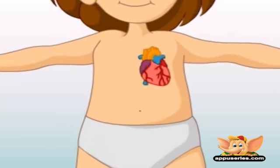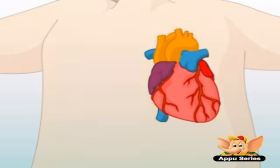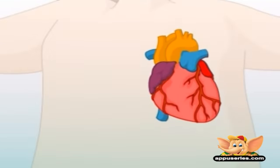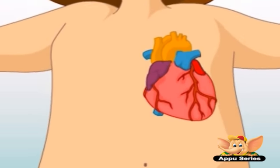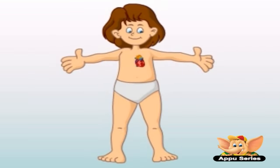At the center of the cardiovascular system is the heart. It is a muscle about the size of your fist. It's located behind your rib cage and a little to the left of the middle of your chest. The ribs protect your heart. That is why whenever you fall down or get hit in the chest, your heart is safe.